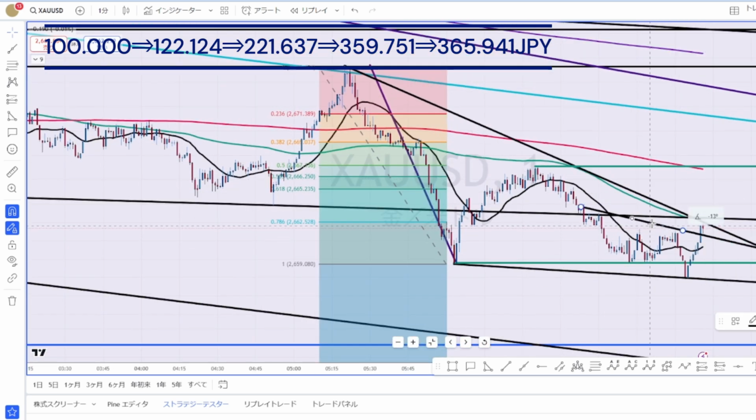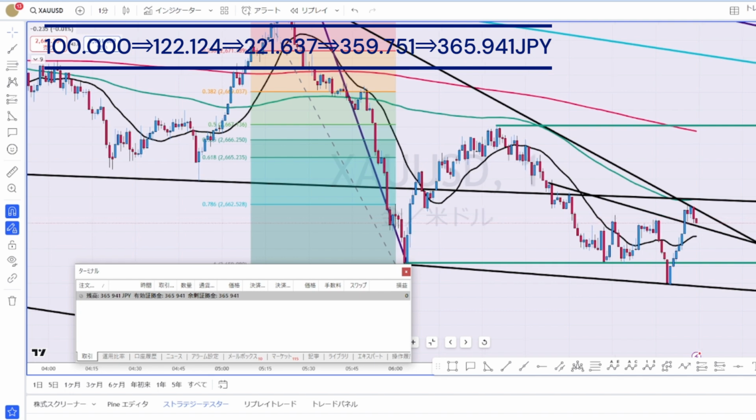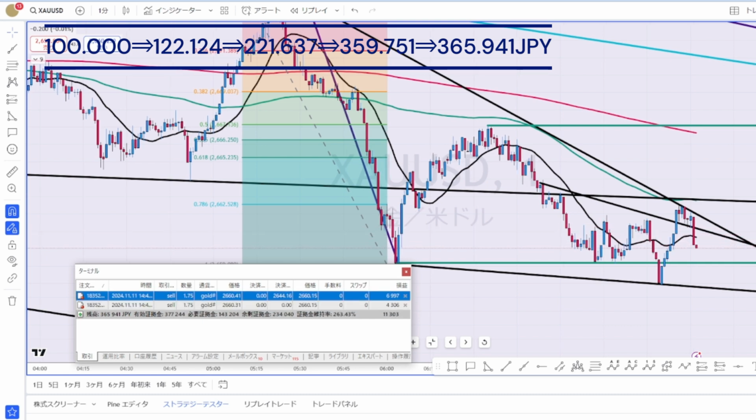The neckline of the double bottom was broken, and the upper downtrend line was also broken. After forming a double top, a large bearish candle appeared, indicating selling pressure. So, I re-entered the market. The position size is the same as before at 3.5. If this buildup breaks down strongly, I'll consider adding more positions.